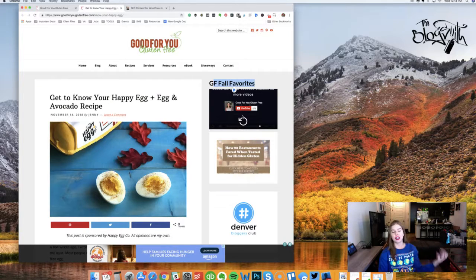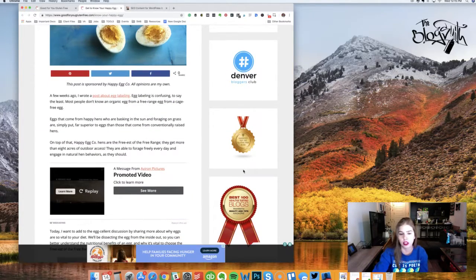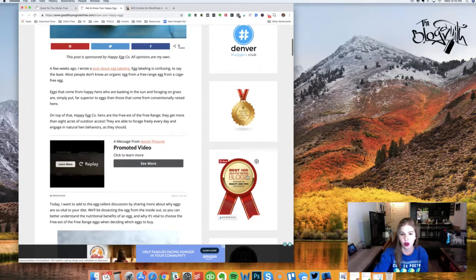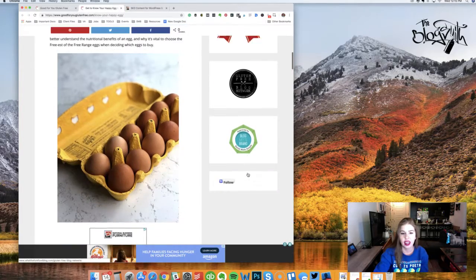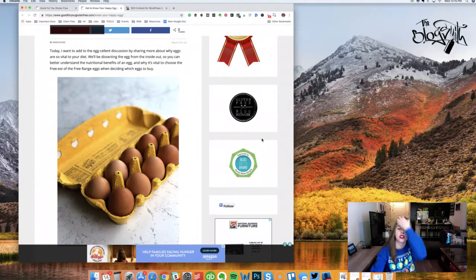So if you do something on one thing, then you have to do it to all other elements, or at least, like she has a couple badges here. So instead of labeling each one, she might say awards or something like that. Or some of these are networks she's part of, so she could group those things. She doesn't necessarily have to title all of them.